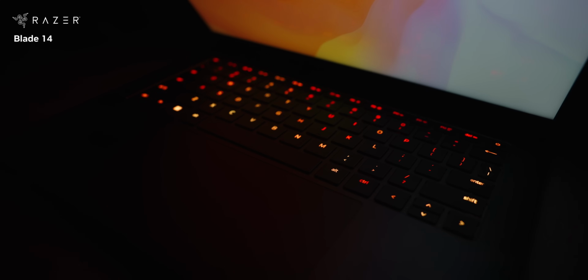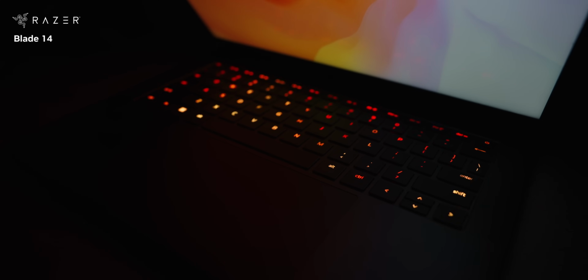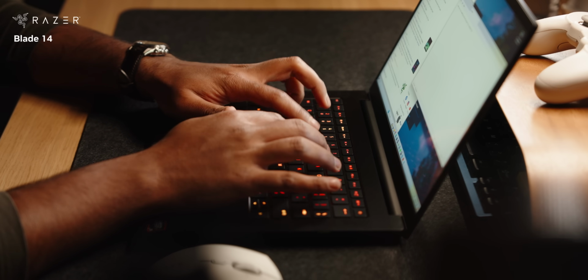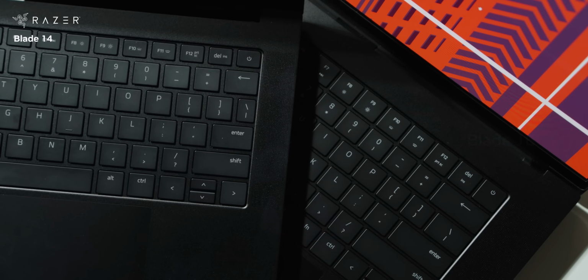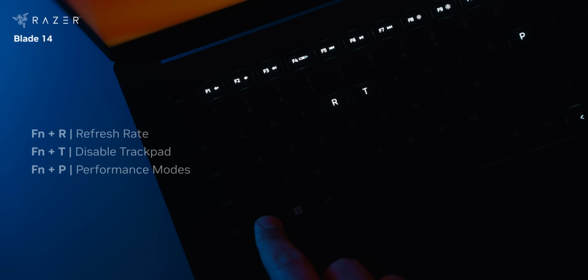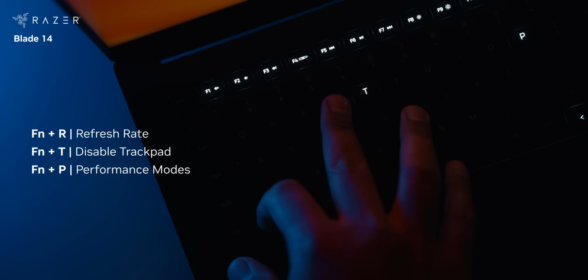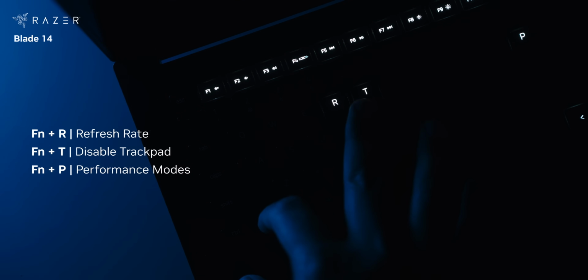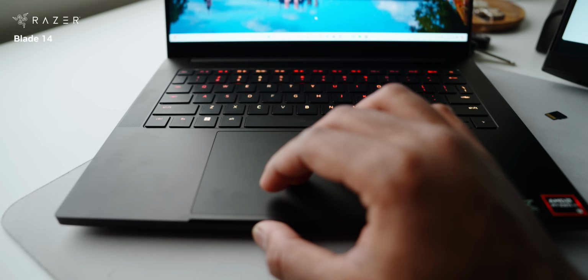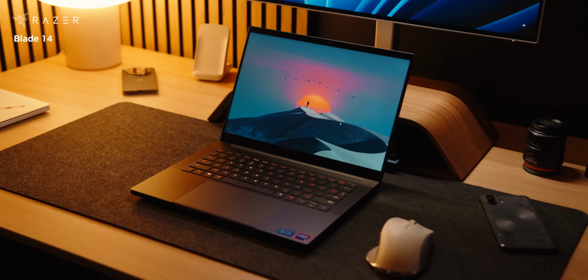And with the Blade 14, I have to say the first thing that stands out to me is the Chroma lighting. It is probably the best looking out there. But the keyboard feels shallow and it lacks feedback. The keycaps are slightly smaller than the other models. Razer has included shortcuts for changing the refresh rate, disabling the trackpad, and cycling between performance modes using the function key. I do love this glass trackpad. It is, again, one of the best in the market. It's pretty much on par with the G14 and the TUF A14.